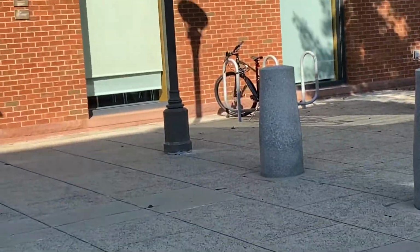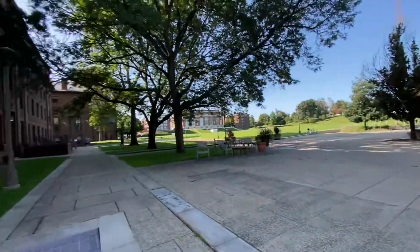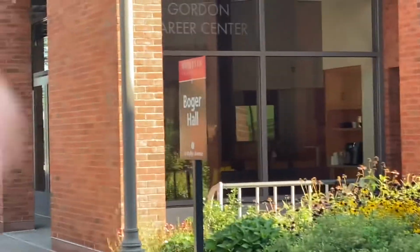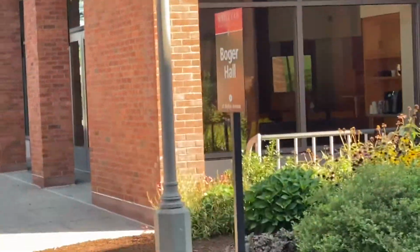Bike and another bike. There's two bikes. I thought that said Booger Hall. The sign. Booger. Yeah. I thought that said Booger.